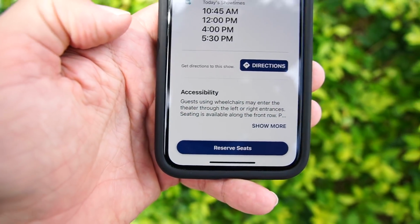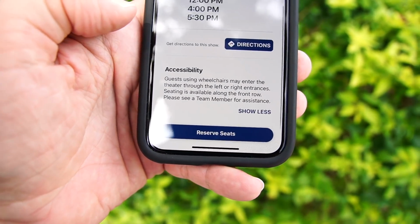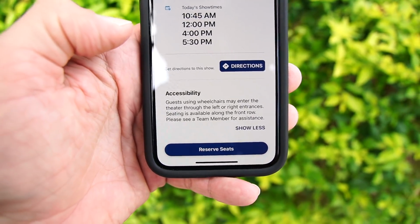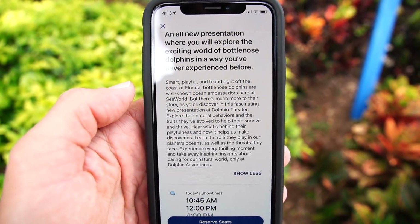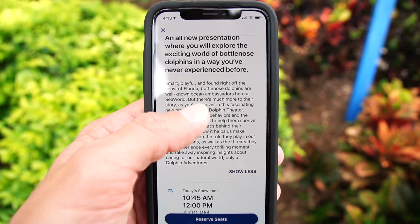Also, something that I think will really help a bunch of people out is they have accessibility information, so that if you need a specific area to come in for a wheelchair or something like that, they tell you exactly where to go and where you're going to be sitting. Also, it gives a brief description of the show so that you can see exactly what you're in for if you're planning on coming to the show.